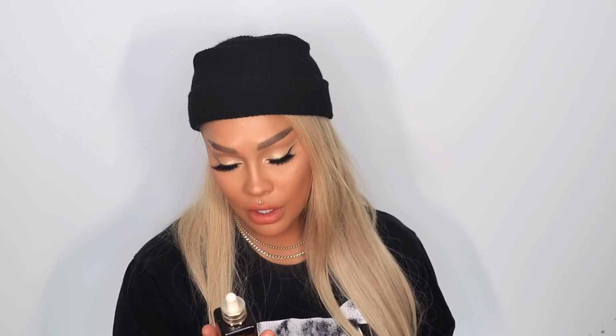Nighttime, another nighttime favorite is Estée Lauder Advanced Night Repair Synchronized Multi-Recovery Complex. This is amazing. You put it on before you go to bed and you wake up and you look brand new and young, like your regular average 16-year-old girl trying to figure out life, and baby soft skin. Any type of regenerating serums I'm super into, especially if I can do them at night.